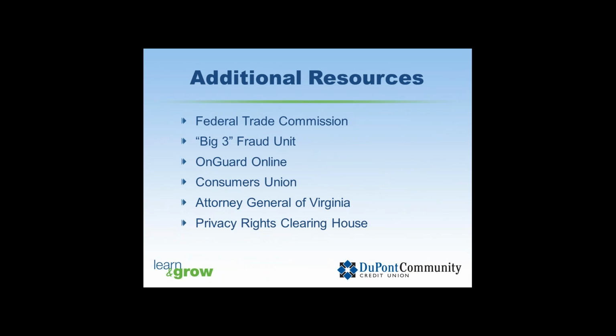And then one of the last handouts that we're going to have for you is just some additional resources. There are organizations out there that can help you, that can give you even more information than what we've provided for you today. And in that handout, it will be, of course, their name as well as their contact information. The Federal Trade Commission. There's also a fraud unit for the big three, and when we refer to the big three, of course, that's the credit reporting agencies. And OnGuard Online, Consumers Union, the Attorney General of Virginia, and then the Privacy Rights Clearinghouse. So you'll have information on all of these different organizations.